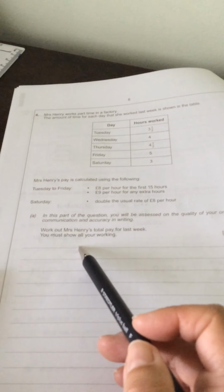Mrs. Henry's pay is calculated using the following. If she works between Tuesday and Friday, she gets £8 an hour for the first 15 and then £9 for any extra hours. And on a Saturday, she has double the usual rate of £8. In this part of the question, you'll be assessing the quality, communication and accuracy of her writing and work out Mrs. Henry's total pay for last week. You must show all your calculations.